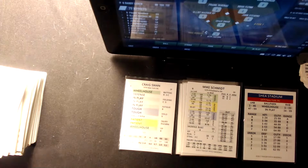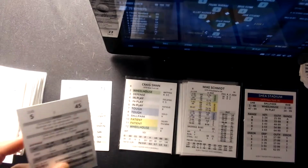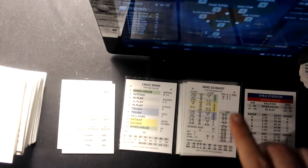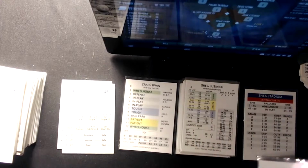And we are in the fourth inning. It's 1-0 Phils, and Craig Swan's going to face Mike Schmidt. Schmidt is 0 for 1. He struck out. Fast action cards in play. In play 45 against a righty, and that's a ground ball to third. Elliot Maddox is playing third and fires to first and gets Schmidt. One away.